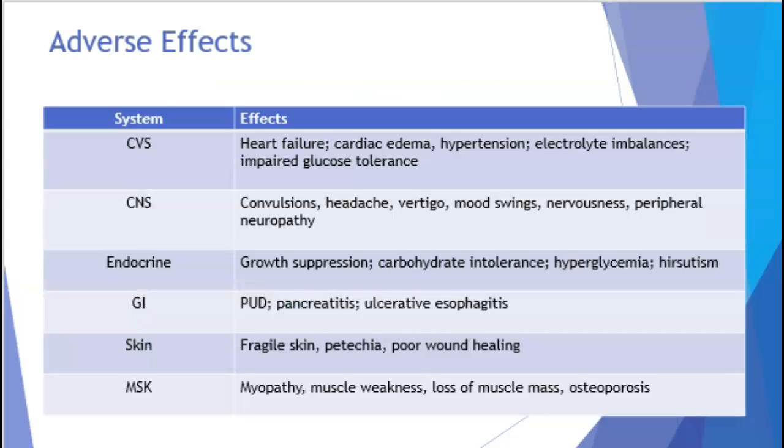So some of the adverse effects when we're looking at steroid use, they're wonderful when they're used. They work when they are used right. They work great. They do what they're supposed to. They cause that reduction in inflammation, but they have a potent effect on all body systems. So looking at your cardiovascular system, it can lead to heart failure, it can lead to cardiac edema, hypertension. They can cause electrolyte imbalances, so hypokalemia, hypernatremia, impaired glucose tolerance, dysrhythmias, bradycardia, syncope.